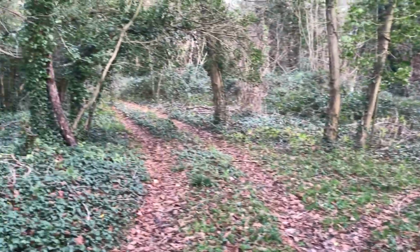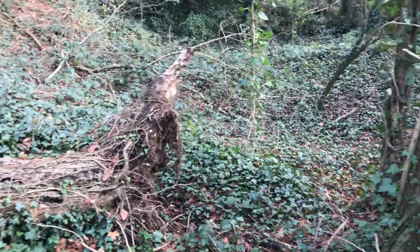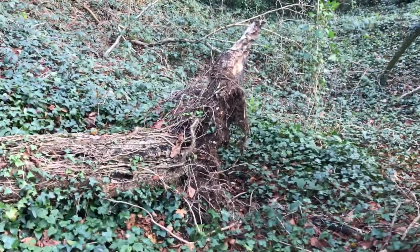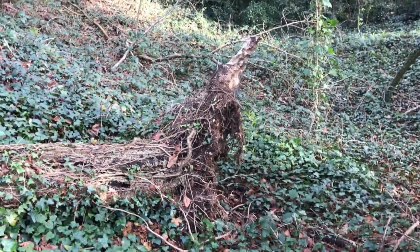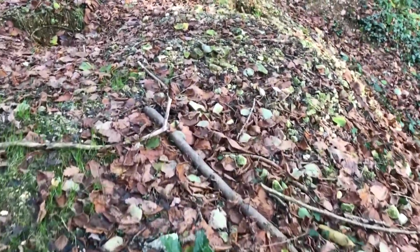Obviously there is some activity goes on in here. Hopefully not today. Well, I don't know if this is the disused pit, or whether it's just a great big hole in the ground. And again, if it was disused, it would all be overgrown anyway, I would have thought. Let's venture in a little further. Well, I think this is definitely it. Definitely a hole in the ground.